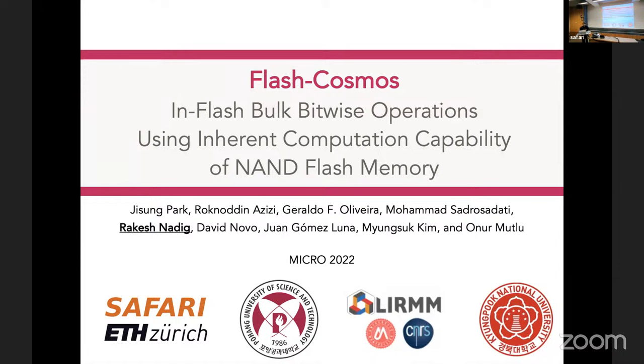We'll first look at a very interesting work on in-flash processing, and go higher in the compute hierarchy as we progress. So the first work is called Flash Cosmos: In-flash bulk bitwise operations using inherent computation capability of NAND flash memory, and this work was published in Micro 2022. So I'll start with an executive summary.